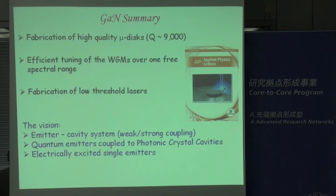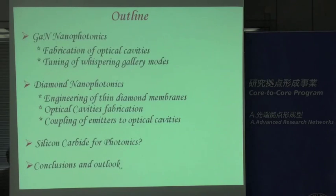And this is an outstanding goal. And of course, fabricate photonic crystals, which is a bit challenging because of the undercut, but there are students working on it right now. Okay, questions about the gallium nitride part?